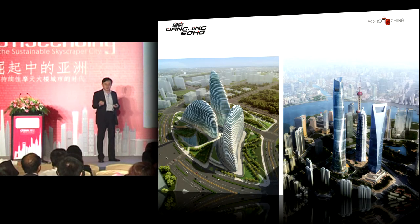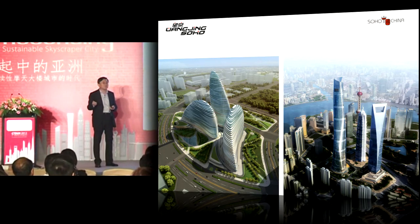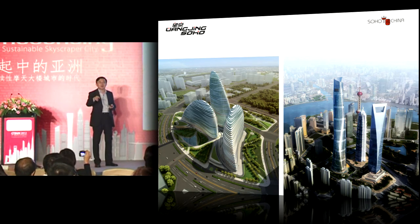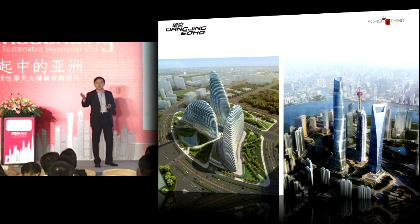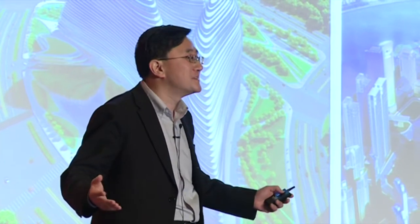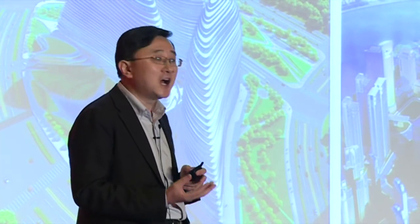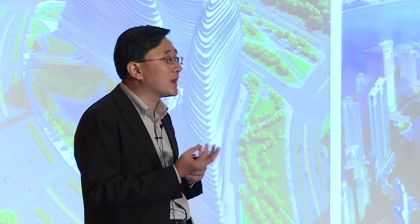To give people a reference about how big this project is, Wangjing SOHO, I pull out the Shanghai Center. My number may not be correct, but I got it from the internet. Shanghai Center above grade area is 380,000 square meters. Our project is 390,000 square meters. So now you have a sense of how big this project is. Shanghai Center is almost 600 meters tall. We are 200 meters tall. Actually, the 2 low buildings are only 100 meters tall. So we do not have height, but we have the volume. So we take a different approach to create an icon. An icon can go high. An icon also can go low. It all depends on how you think about what an icon is.